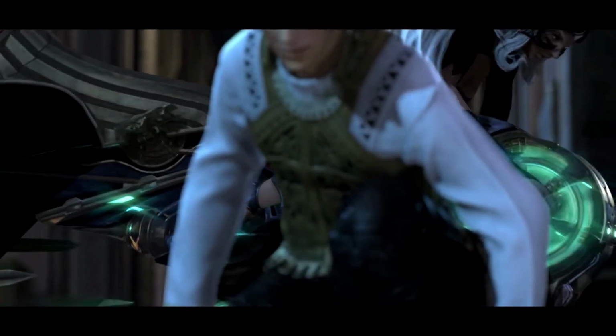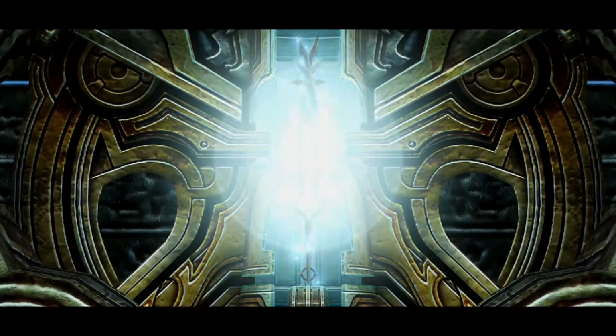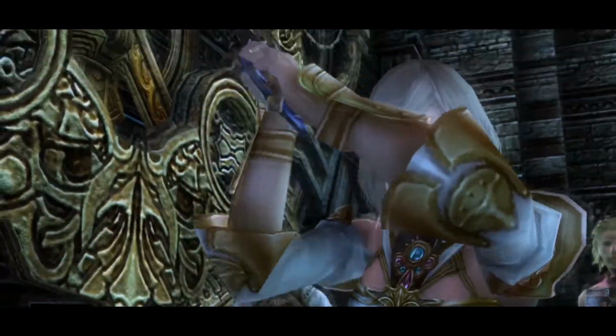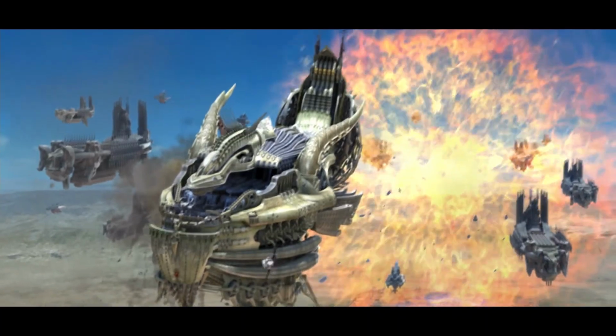Now in this, you will follow Vaan in the world of Ivalice, who is caught in an endless war. You'll also use the Gambit system to create the perfect auto-attack playstyle for your characters. Now come on, £6 for a Final Fantasy game? You can't complain at that.